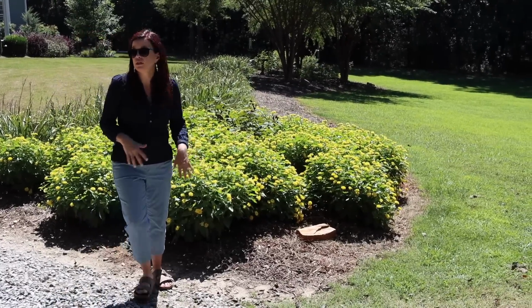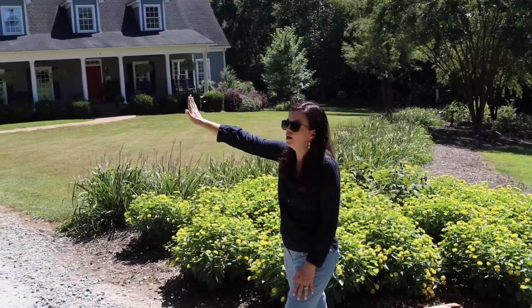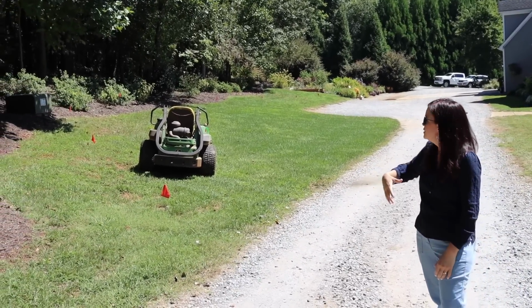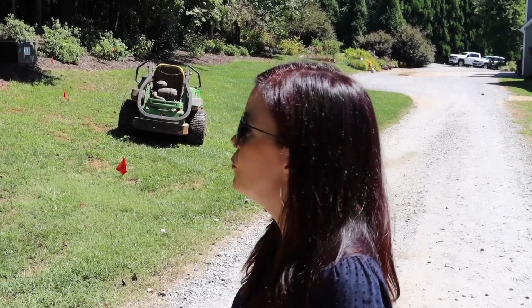So this is what we were looking at, and Jerry and I were like, you know, next year we just want like a hedge going down the side of the driveway, all the way down, huge pops of color. You can see where the mower ran out of gas yesterday, and then the little red lines because we're going to be redoing the irrigation.